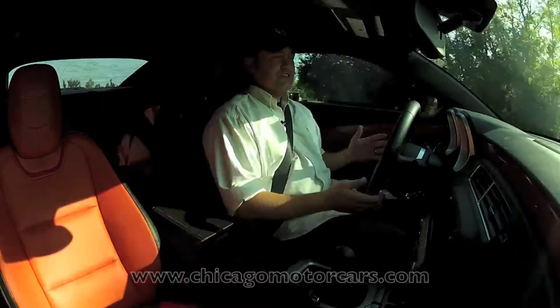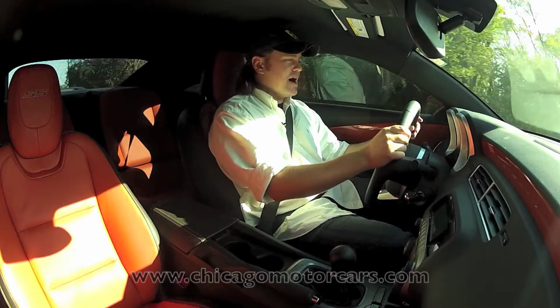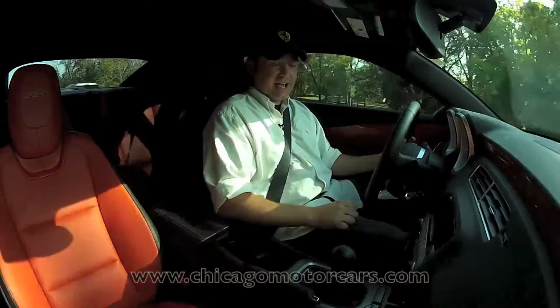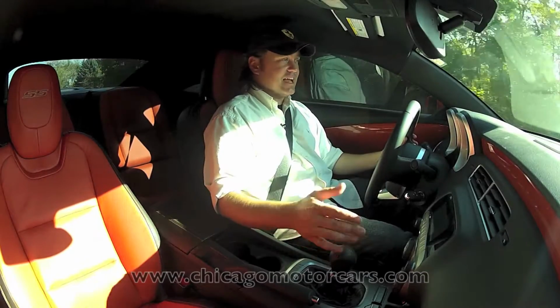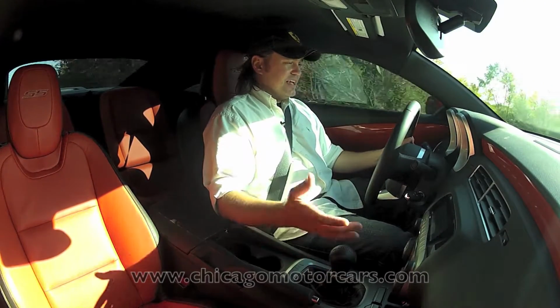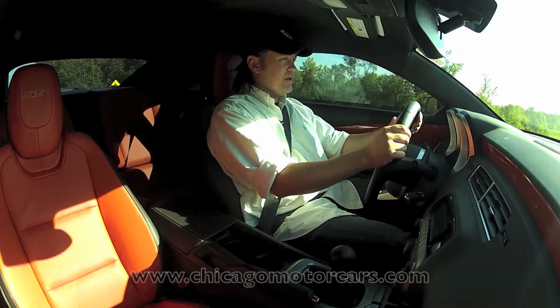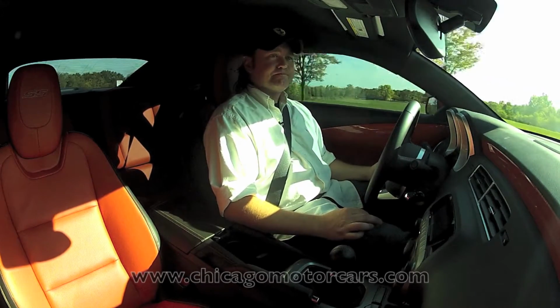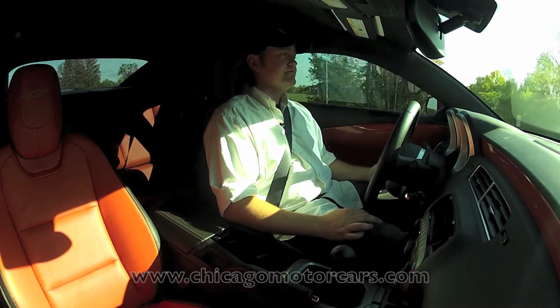It is a 2SS, which is the upgraded package for the SS model. Leather wrap steering wheel, you got contrast stitching, this two-tone interior which looks spectacular, matches the exterior fantastically. Heated seats, I got the air conditioning on right now. A Boston Acoustics sound system, OnStar.